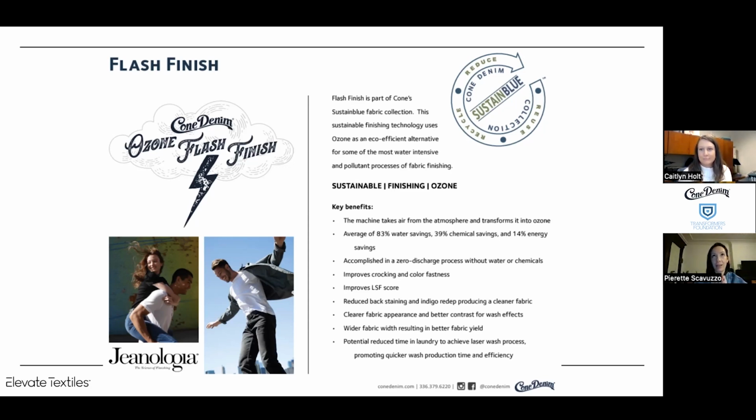So that is more on the garment finishing side. I believe later in this program you'll be hearing more about finishing, but basically what this does is it preps the fabric. Once it goes through the garment lasering finish process, it sets it up to have a really nice affinity for that laser. So you're going to get some really nice contrasts and things of that nature.